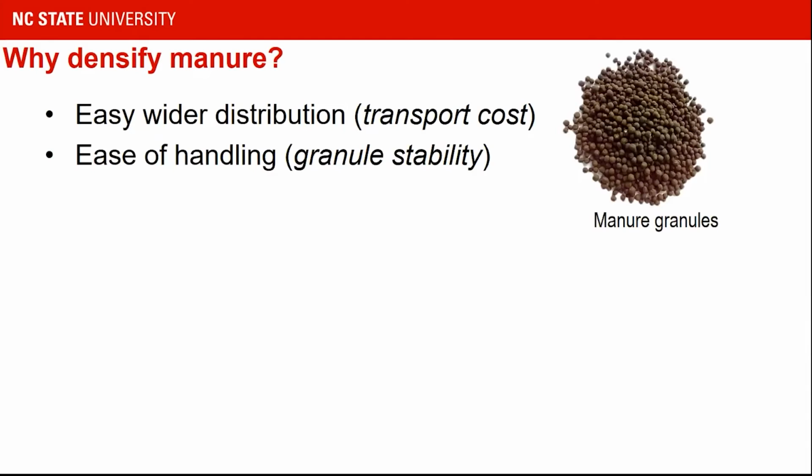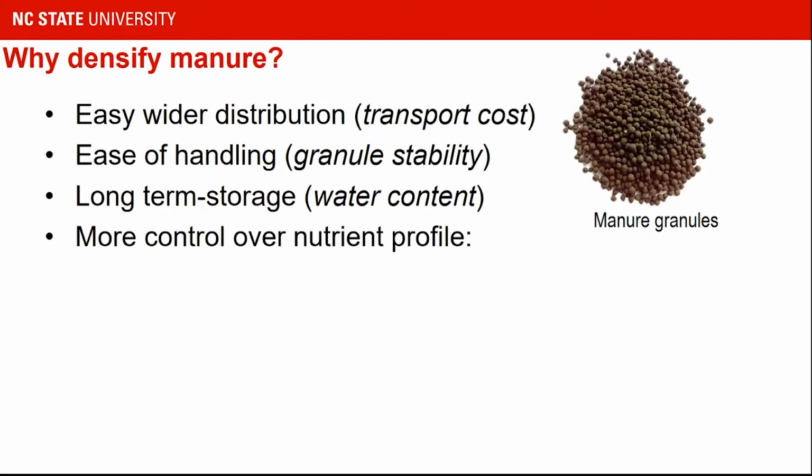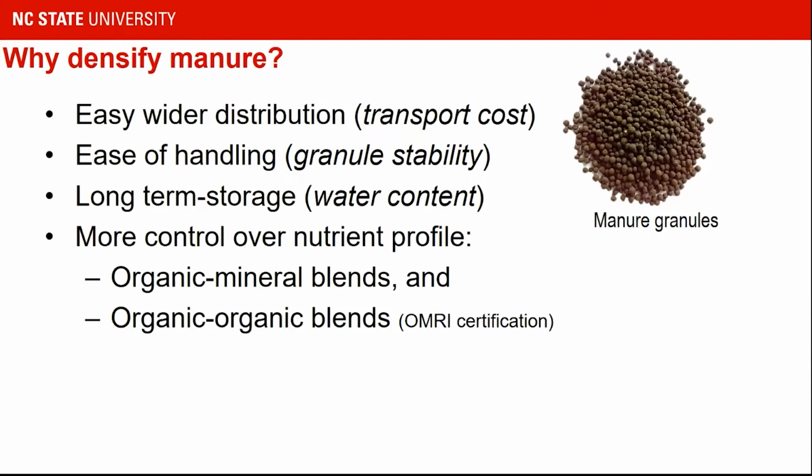Also, feeding, loading, and unloading: it goes without saying, making granules or pellets makes it much easier to feed and handle. Long-term stability too: if it's produced with a low enough moisture content to prevent mold and bacterial growth, then it can maintain its structural integrity for a very long time. You can also have better control over nutrient profile, because at this point you can mix organics and minerals, some potash, some magnesium, sulfur, whatever the soil or the crops you're targeting need, or if you are after an organic certification, you can composite more than just the manure.